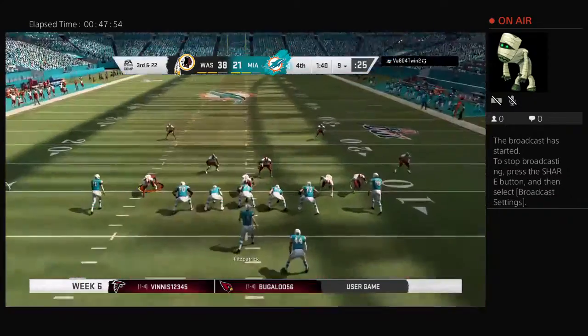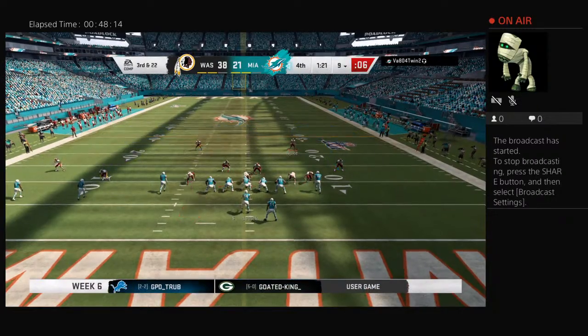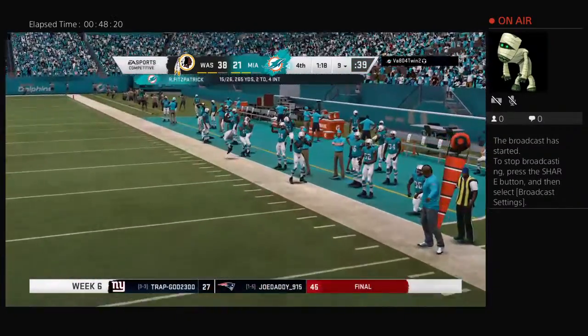So now after the sack, 3rd and long, and Fitzpatrick and company have a little work to do. Third and long for Ryan Fitzpatrick. And that will be incomplete.